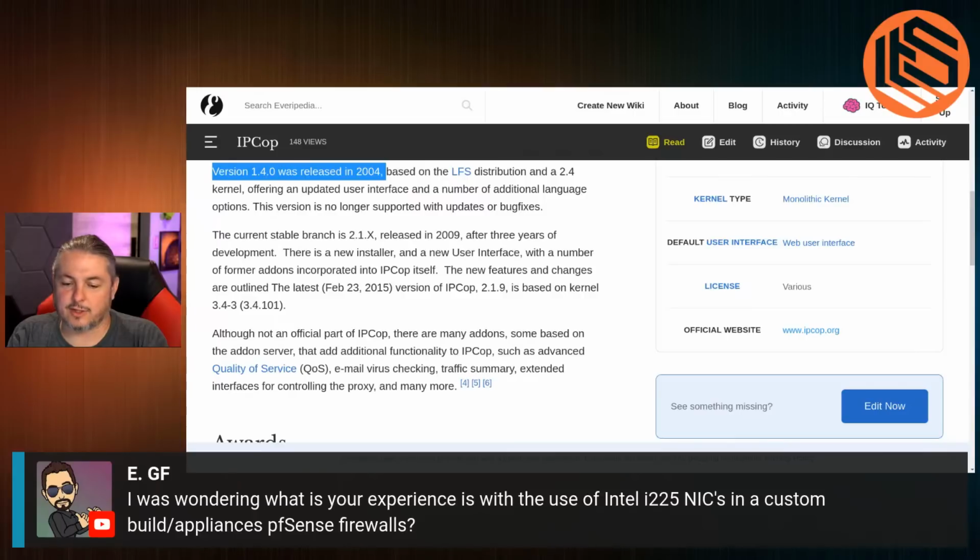Intel i225 NICs, they work, as far as I know, they work fine.